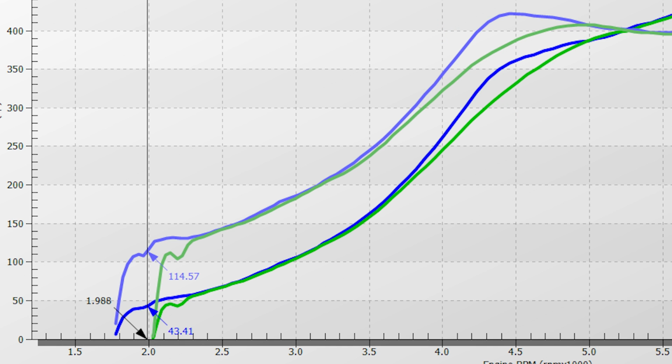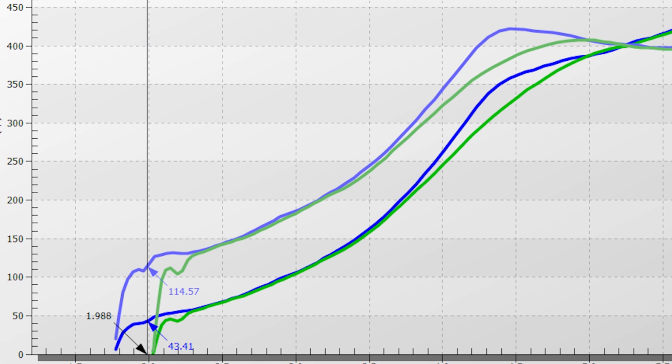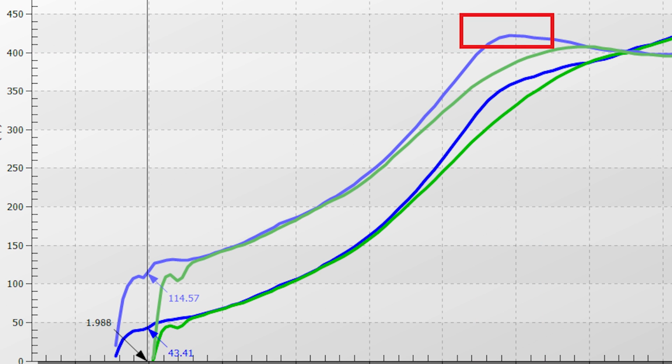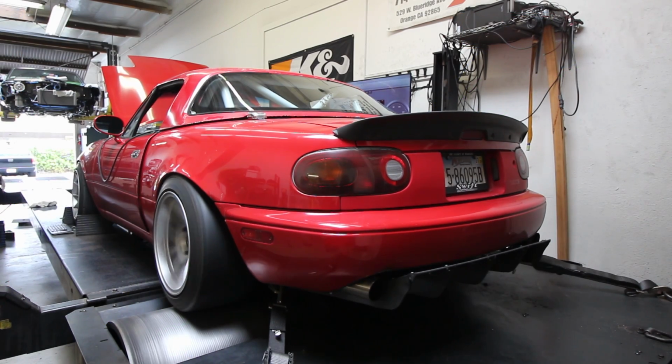If we take a close look, you can see the blue torque curve is hitting 400 foot-pounds of torque by about 4,200 RPM, and the green curve doesn't reach 400 foot-pounds until 500 RPM later at about 4,700 RPM. But just like I talked about earlier, I got a little too aggressive on the blue run, which resulted in slight overboost, so I'll have to mellow that out just a bit. After I finished with the EBC tuning, I let the car cool off for a bit and went for another full pull.